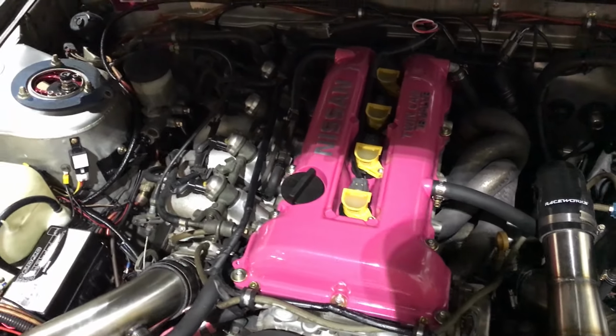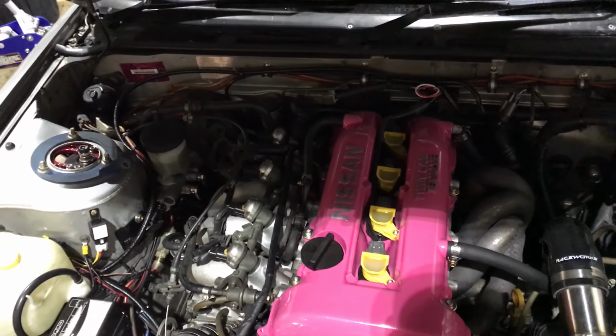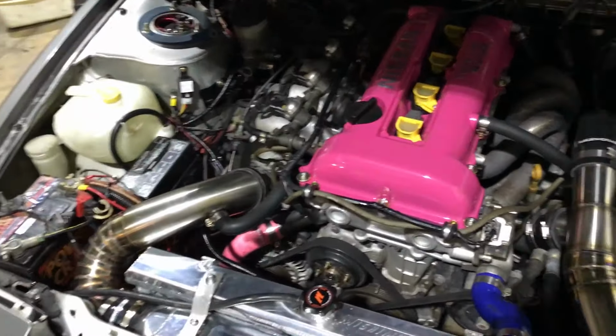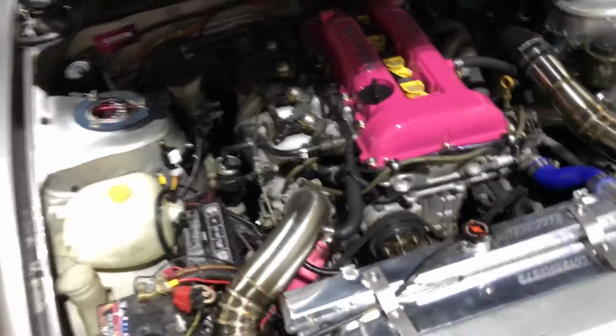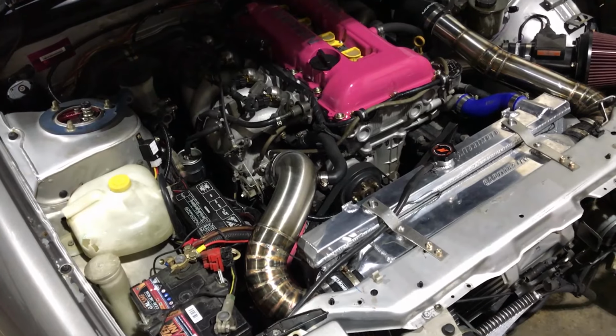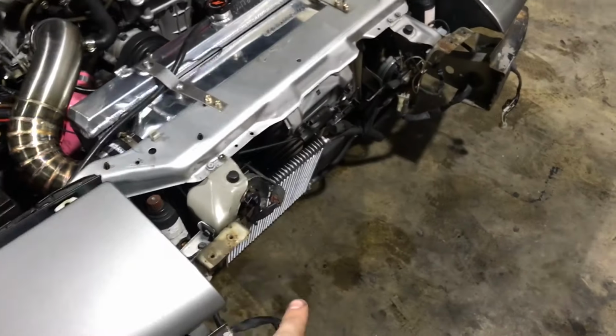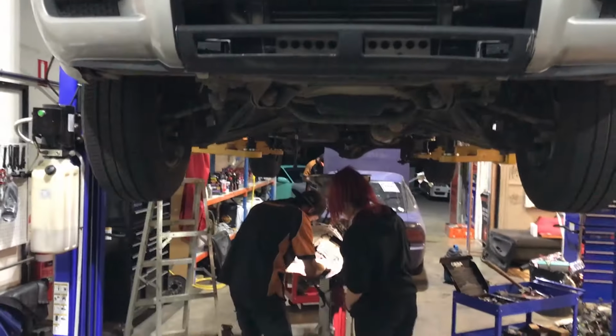coil packs with a Yoshio factory coil pack loom, which is running really nice now. He just took it out for a quick test and it did quite well. The spool time has pretty much been cut down to half of what it used to be with the front mount all the way down here. So that's really good.